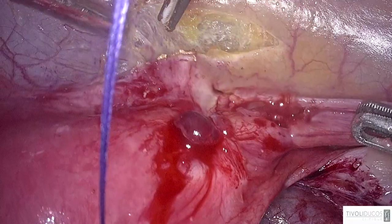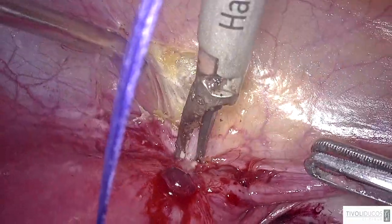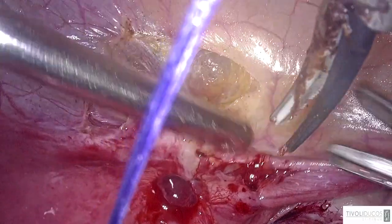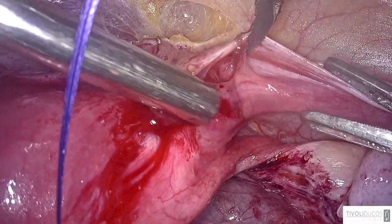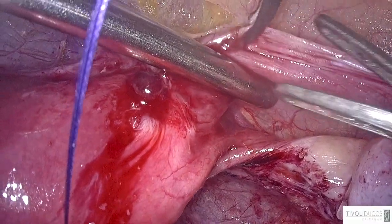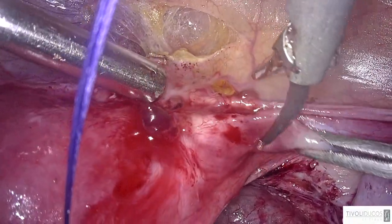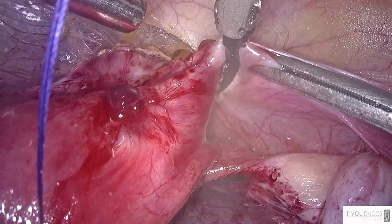Okay. So the bladder is far. It is here, you see. And we will remove. Hold the round ligament. Yeah. And we have to sacrifice the round ligament.